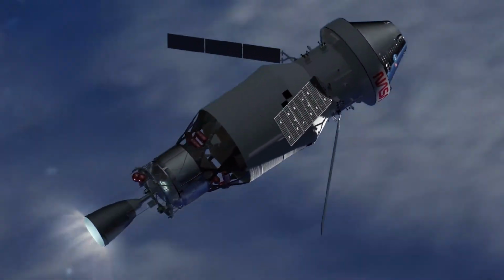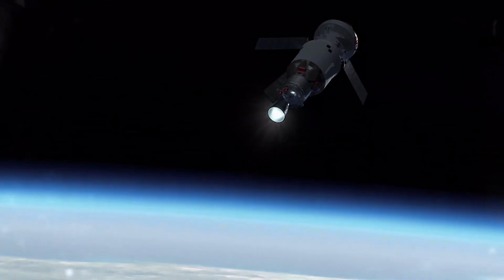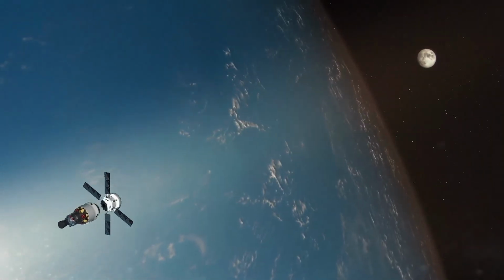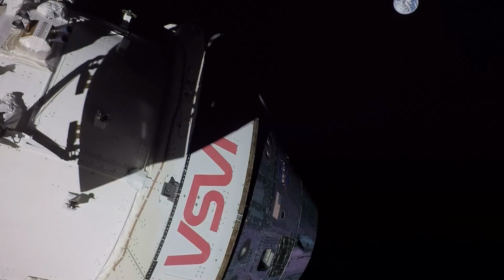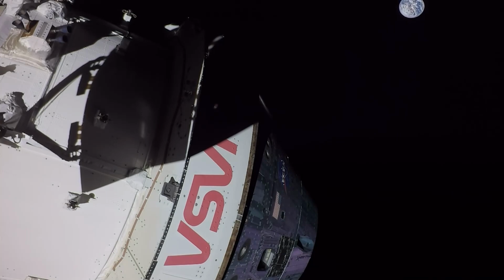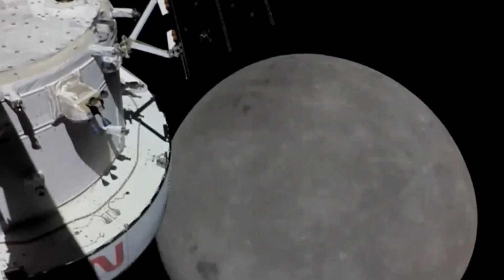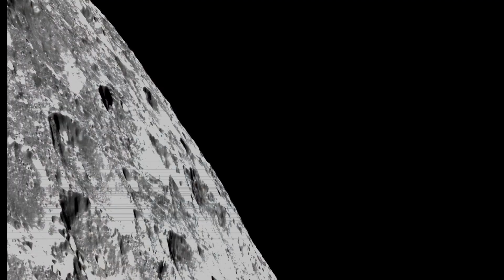With a final push, the single engine of the interim cryogenic propulsion stage thrusts Orion onto the moon. The propulsion stage separates 2 hours into the flight, leaving Orion on its own for the remaining journey. It took Orion several days to get to the moon, where it remained in a distant orbit for almost a week.